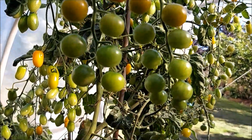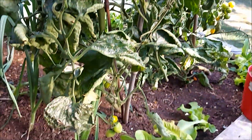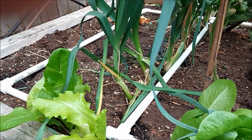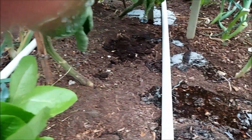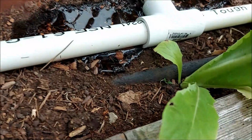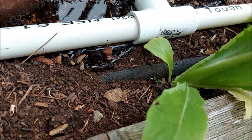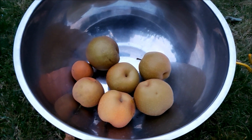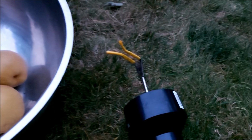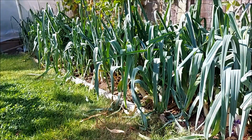September 7th. We still have a lot of tomatoes. September 12th, new irrigation system to replace this old soaker hose system. September 17th, a few more pears, thanks for this fruit picker.